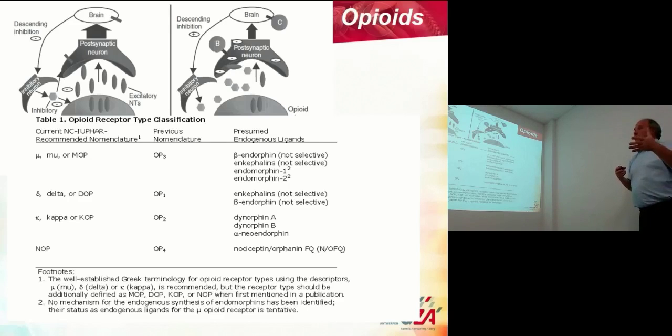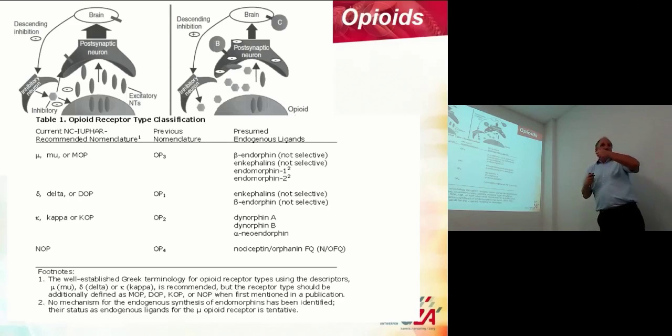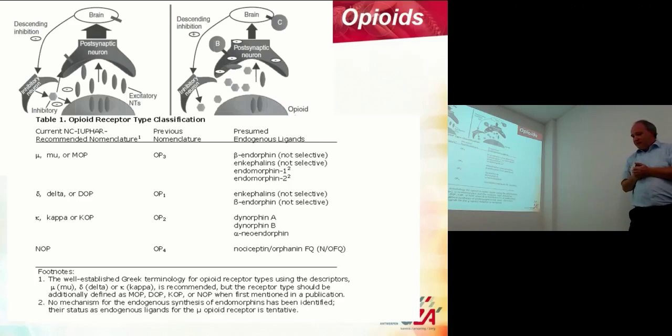And that's why it's a pity that there is only one condition available, or you need to have magistral prescriptions, and then you can work with your own doses and your own administration. The problem with methadone is that it has a very long half-life. It's 72 hours, so you have to be very careful with changing the dose. You can only change the dose every 4 or 5 days, so there is a very slow titration with methadone.